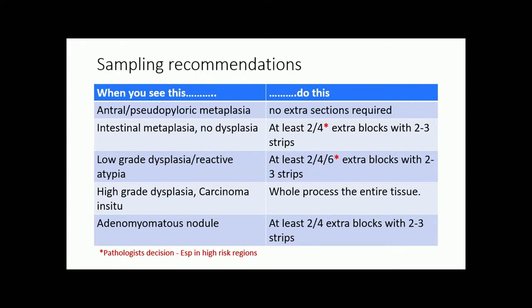In high-grade dysplasia, in a low-risk area, you may take just a few extra blocks, but in a high-risk area, it is better to process the entire tissue. Again, there are adenomyomatous nodules where the mucosal glands have dipped along with the muscle into the lower muscle or even the perimuscular tissue. They can be identified as adenomyomatous nodules. If there's any suspicion, a few extra blocks can be taken to rule out any malignancy.